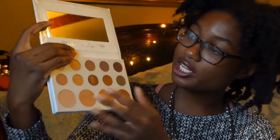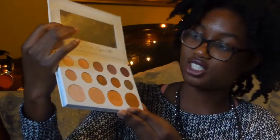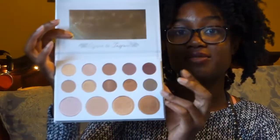So here they are. Let me take off the little panel that they have, that I'm keeping on because it actually totally protects the shadows. And they have a matte, and then demi-matte sparkly, and then tan, purple, and then you have another shimmer. You have 4 shimmer shades in a row, and then a nice matte brown.